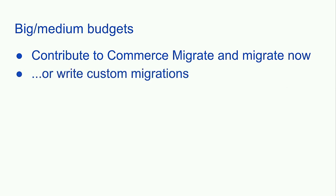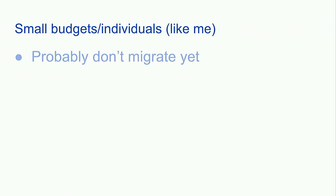Or just pay a developer to write custom migrations. That would also be possible. You know, I mean, if you have a lot of money, then you can just do whatever, right? Not really, but bigger budgets can obviously contribute more, and I think they should. If you're me, probably don't migrate yet. Wait a little longer for Commerce Migrate to come along, mid-October, late October, or whatever realistic time that actually comes out. Alpha 3 is the version that you're waiting for.